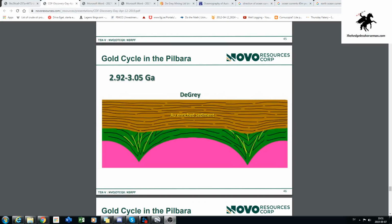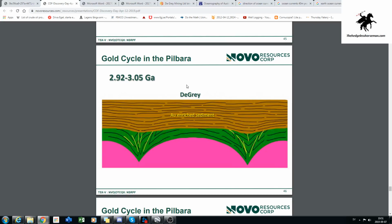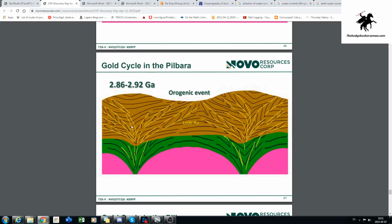This will be part 3 of my Egina series, and I thought I'd start with the genesis of a lot of the gold in the Pilbara, or what that genesis is believed to be. This is from the Commodity Discovery Fund presentation, where Quinton laid out basically Novo's theory of where most of the gold came from. It started with an oil-enriched sediment package that later on got cooked, sheared, and metamorphosed, and numerous hard rock lode gold targets formed, and probably remobilized a lot of the gold found in the gold-enriched sediment packages.